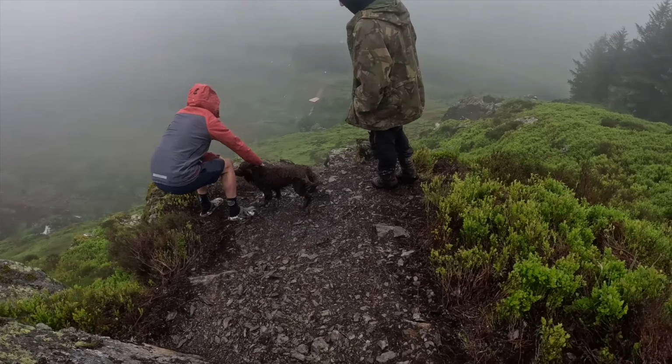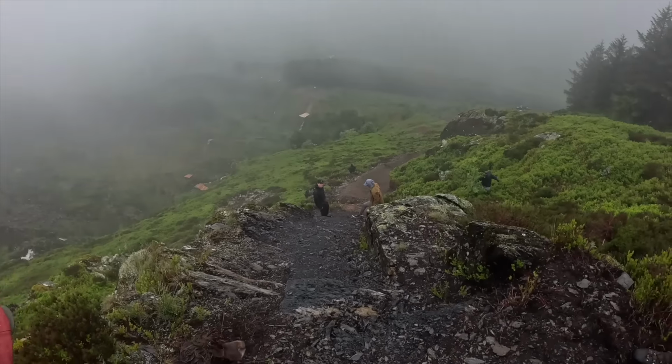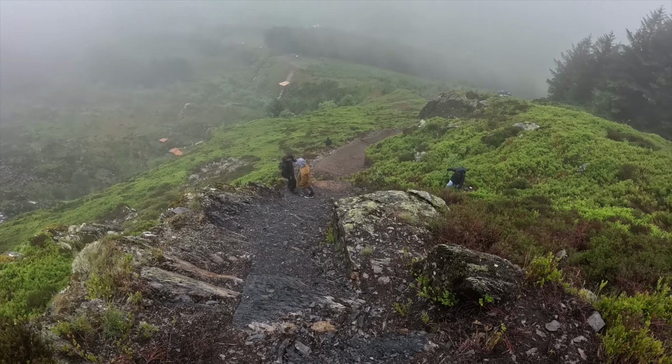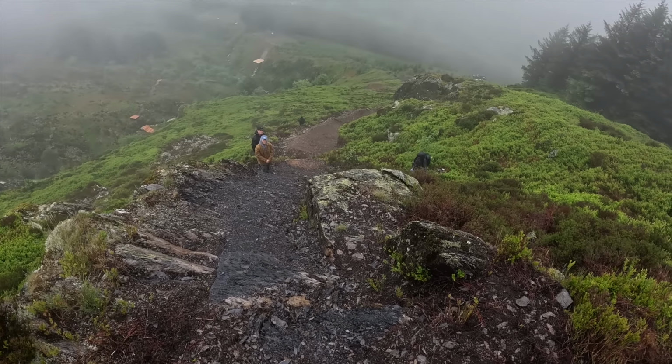Whoa. So, what have we got here? Crocs on. No. Well, I should have got wet yesterday. Well, there's quite a bit of commitment involved with this shoot, hey? Oh my god! It was 100 times better than before. Still quite gnarly. Spinning down.